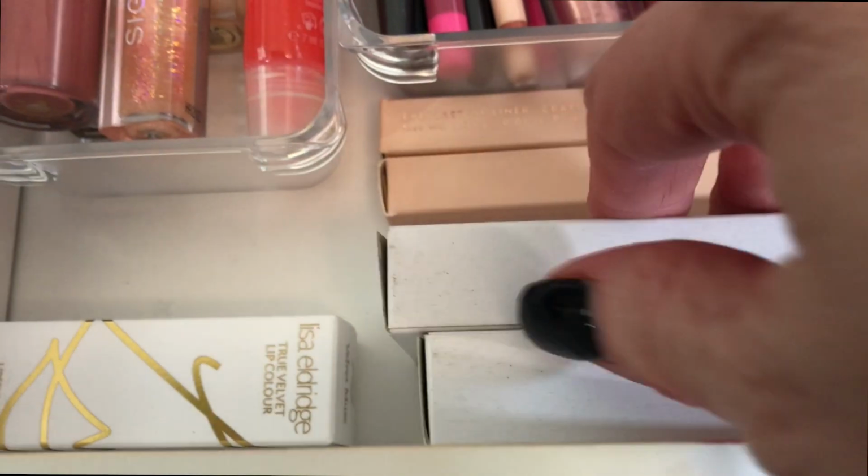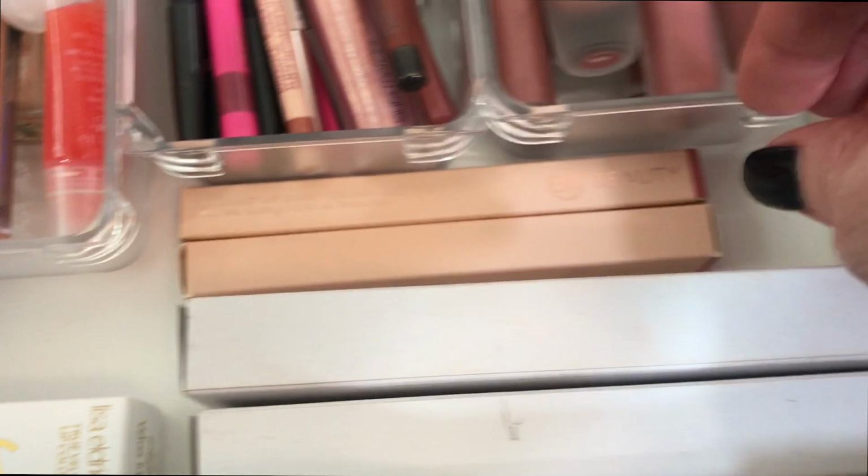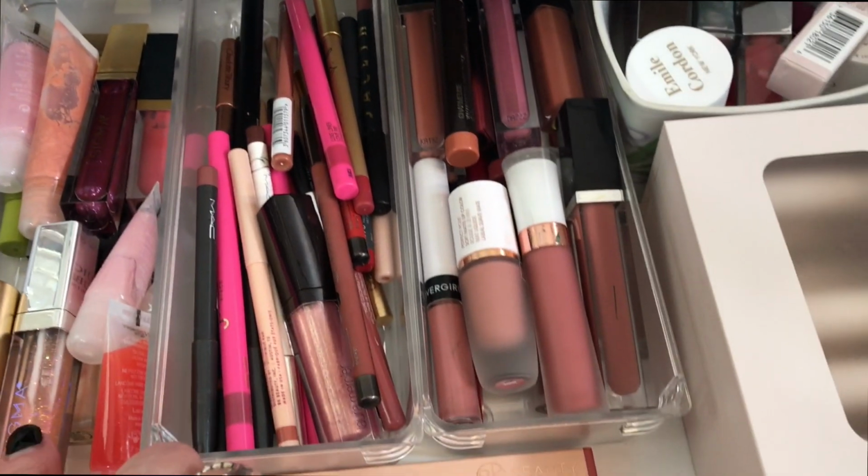Okay, good. I just threw that away. So, oh, I didn't realize I had a backup of that too out here. All right, so we're going to pull this and this out and go through them really quick. Here's the tray of gloss. This is going to be a lot easier for me because I don't wear gloss a lot.